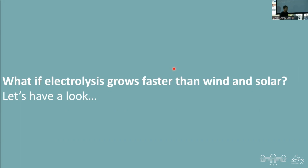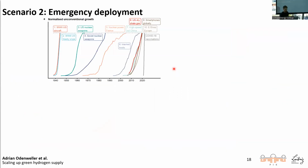So let's have a look at some very different technologies that we also analyzed. I'm sorry, maybe it's a bit small. I hope you can see it. This is really a wide portfolio of completely different technologies, just to get a sense of how quickly things grew in the past. We were just looking for the fastest growing technologies that we could find, and they go from things like World War II military aircraft and Liberty ships in the US, over to nuclear weapons in both the US and the Soviet Union, nuclear power in France. But we also have highly modular IT technologies such as smartphones. We also have e-bikes or internet hosts. There's also fracking gas here in the US, the high-speed rail network in China, so really also centrally coordinated technologies, a wide portfolio of different technologies.